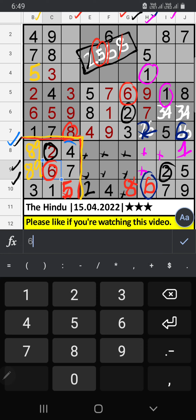8th row, we have 4. So 4 can't come in these cells. Then 4 is confirmed here. 9th grade, only two numbers are remaining, 3 and 4. It will come 3 and 8. It will come in another two cells. We will confirm later.